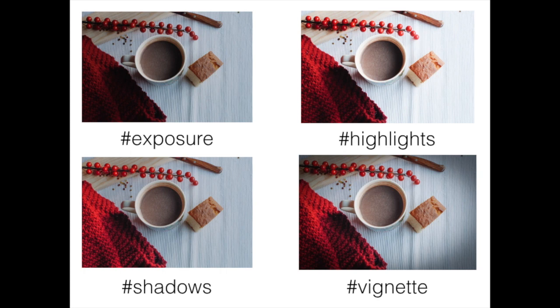So all of these photos are actually different versions of the same photo. I've just played around with them. So see the difference. To me, I prefer looking at the one on the right at the bottom because it has all the elements. We've lightened the shadows, we've darkened the highlights, and we've vignetted it a bit. And it looks way better than the original, which you saw on the previous slide.